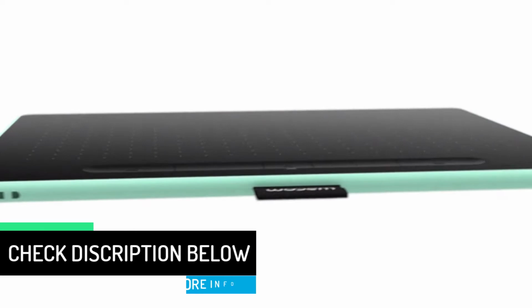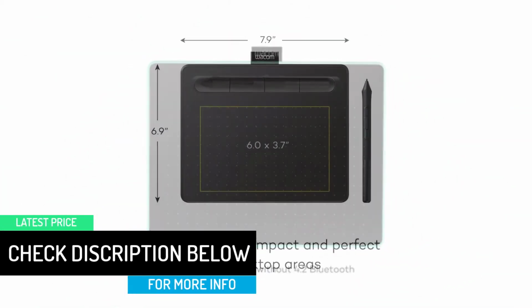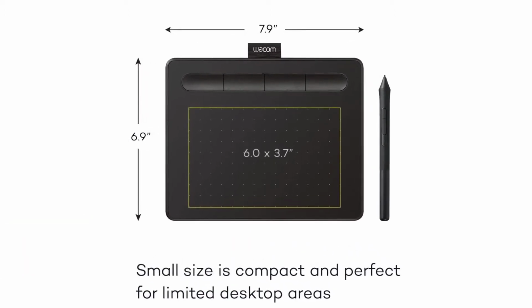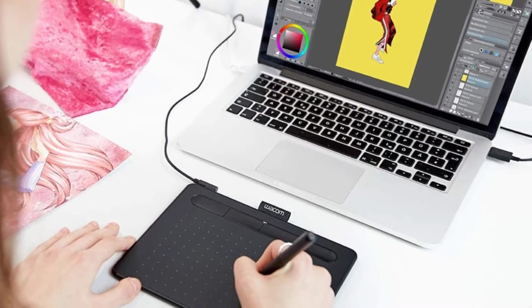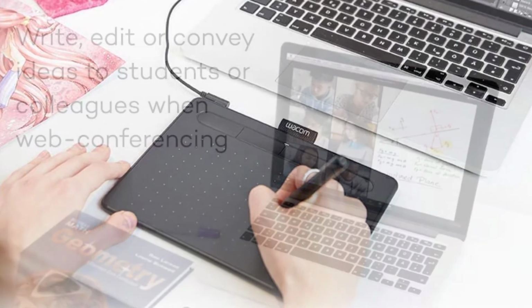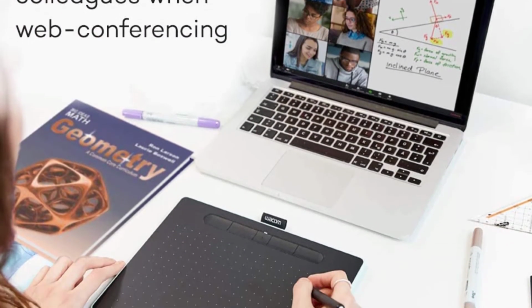The pen, on the other hand, is just amazing. It feels great in hand, and on its side you will find 2 buttons that can be customized to your liking. It is a well-built tablet and it is made from a smooth plastic that feels excellent and will fit right into your office desk or home studio. Underneath you will find 4 rubber pads that will provide grip so the tablet won't slide around.